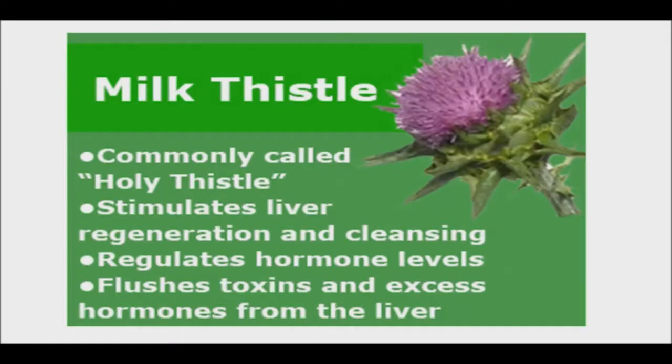Milk thistle is by far the best in the prevention and treatment of liver damage. The active component in milk thistle has been shown to alter the cell structure of the outer liver membrane to prevent toxic chemicals from entering the liver. It stimulates the liver's own capacity to generate new liver cells and is a powerful liver-specific antioxidant.